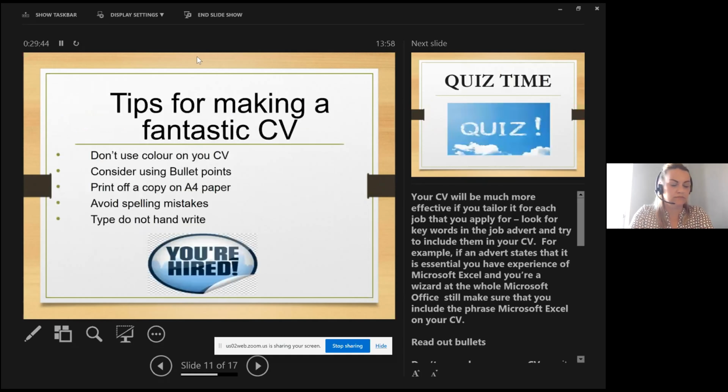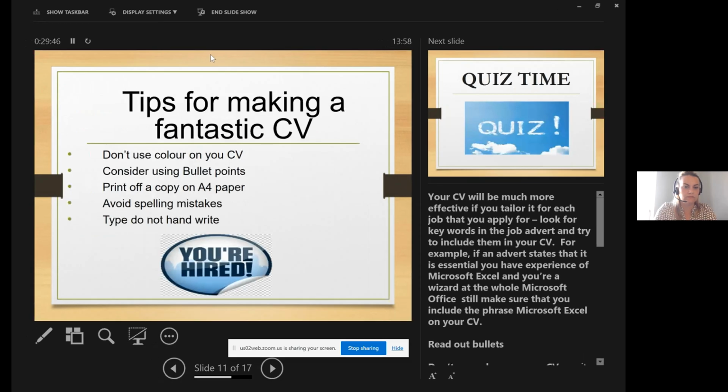Okay, and then just some tips. Don't use colour on your CV. Consider using bullet points. Makes it look easy. Print off your CV, so you've got it as an A4 paper version for yourself for future, and maybe you want to take that to the interview. Avoid spelling mistakes, and do not handwrite. Never handwrite your CV. It has to be typed.